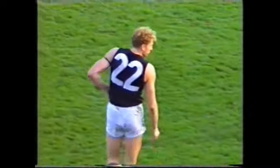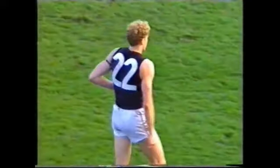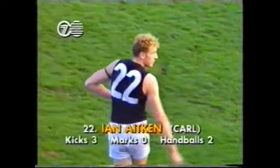Deep in their back line. Now towards centre wing. Abbott in front, should take the mark. Didn't. Guard hugging the boundary line. Aitken content to see that ball over the boundary line. Still 4.5 minutes left. Anything can happen, but I think they've got the job in front of them, Carlton.